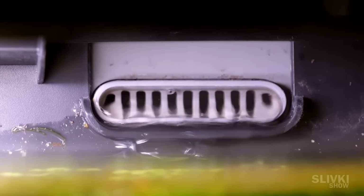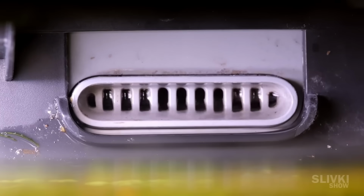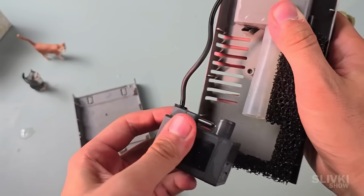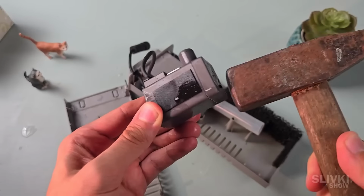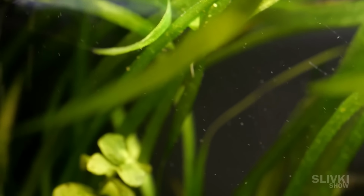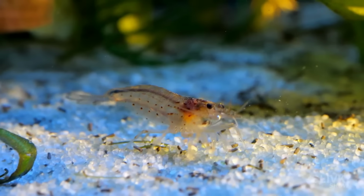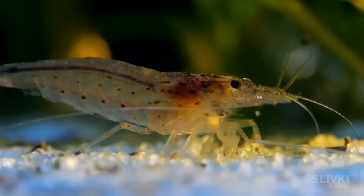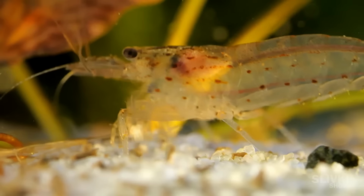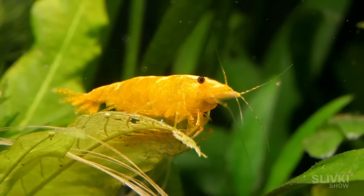Probably due to the fact that we covered the filtration holes with a mesh, the water pump on the aquarium went out of order. While searching for a solution to this problem, we installed this aerator in the aquarium, which releases bubbles and thereby slightly mixes the water so that it doesn't stagnate. As time passed, the shrimps adapted to their new conditions very well and actively cleaned the bottom of the aquarium from the accumulated particles of dead plants, leaving only these small sticks.